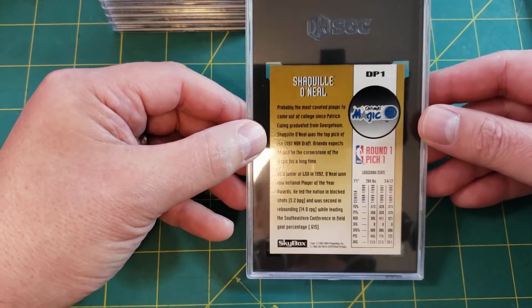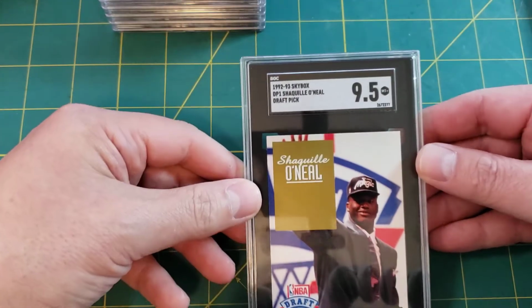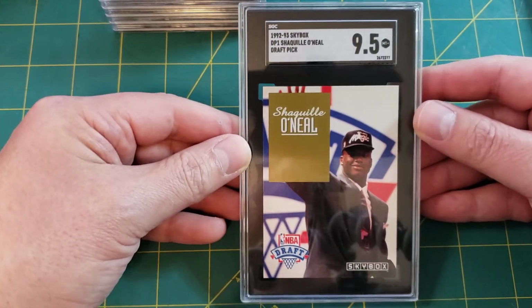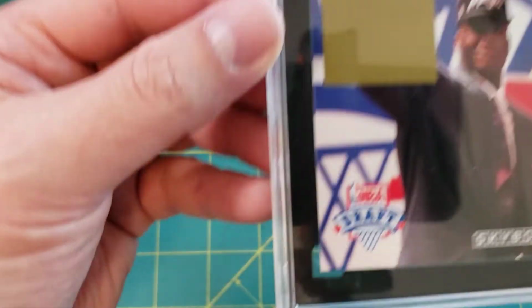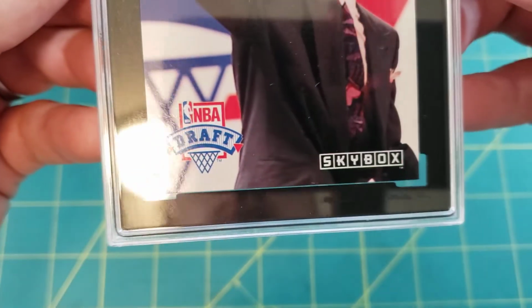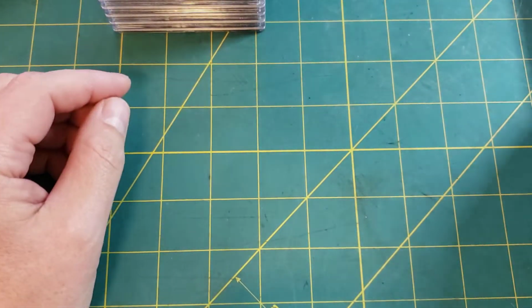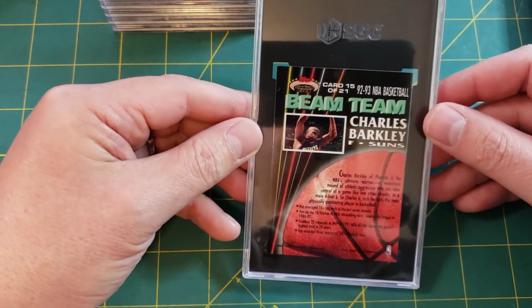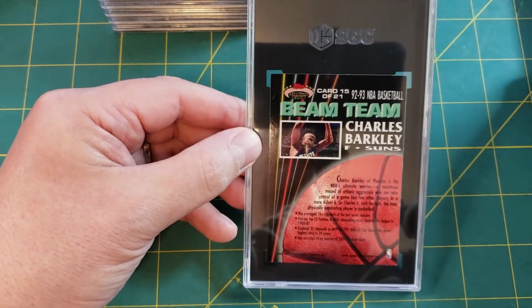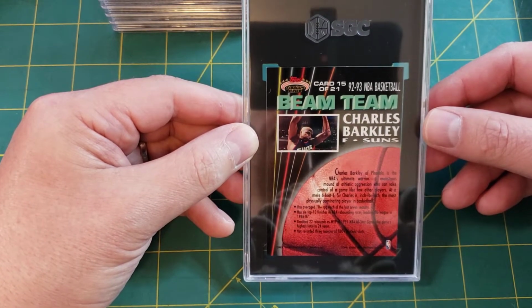Okay, here's a Shaquille Skybox. Okay, 9.5. Awesome. Wow, that's cool. Okay, here's a Beam Team Charles Barkley, 92-93 Topps Stadium Club.